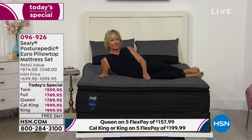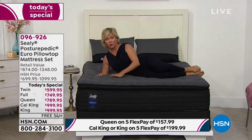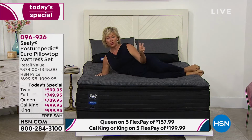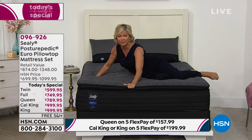This is excellent. I'm really impressed with this. This top, which is the Pillowtop, have us explain, if you don't mind, the whole Euro Pillowtop concept and take us through the story of what's in here, if you don't mind.